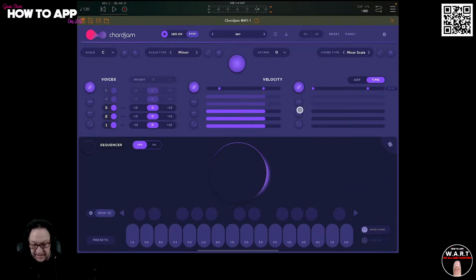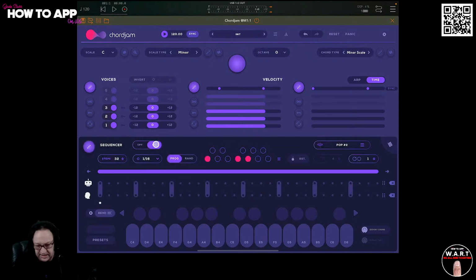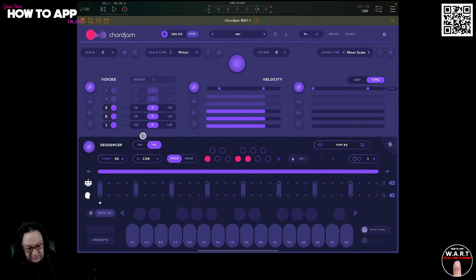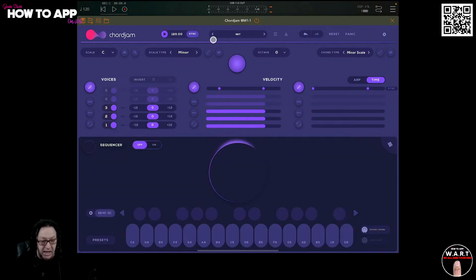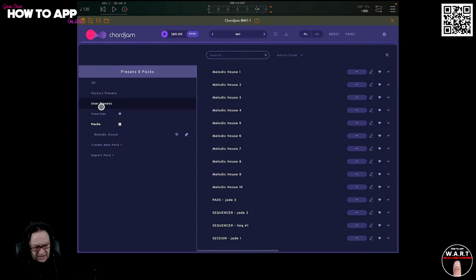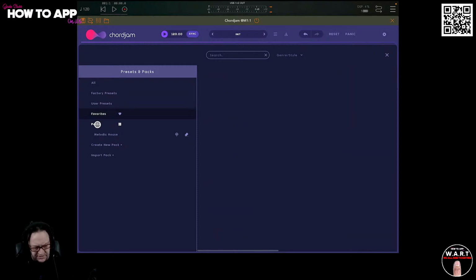We can close out of that. What it did have was these sequencer packs down here, which it still does have, which you could choose down the bottom. So everything's still the same in there with the sequencer, but now we've just got these really wicked packs. Firstly, here is the preset pack section, and you've got your factory presets, your user presets, favorites. You can save favorites, of course, and you can import packs.